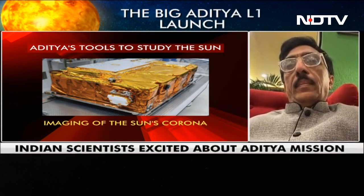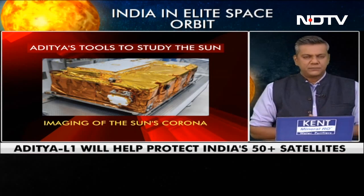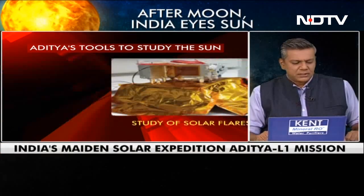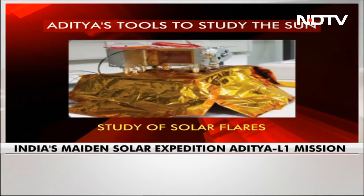Okay, sir. Pallav, why don't you run us through the next equipment over here. So let's change the image to the next point to show the Solar Low Energy X-ray Spectrometer, which helps in the study of solar flares by measuring soft solar X-rays.